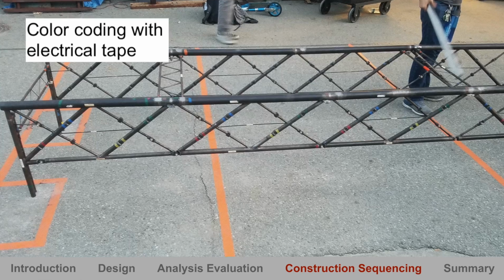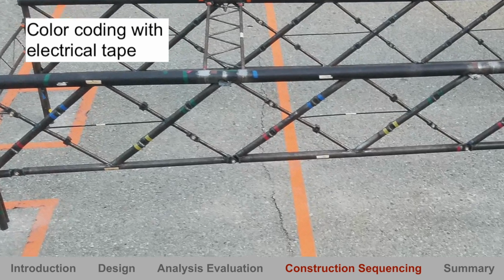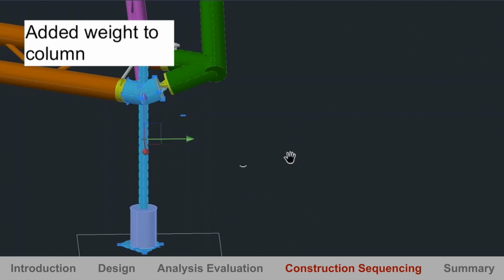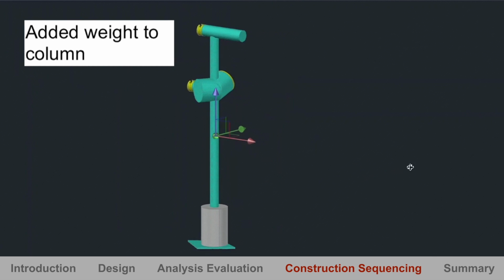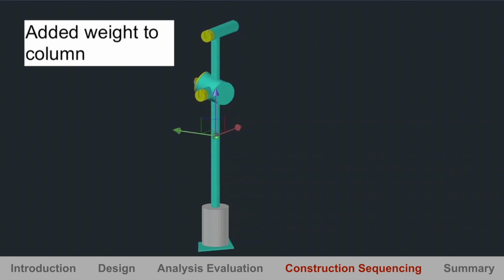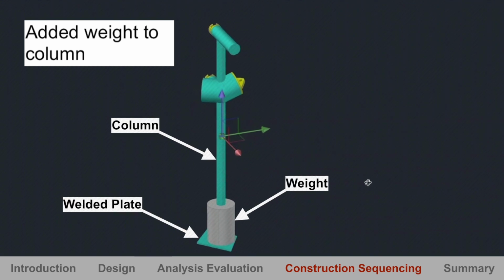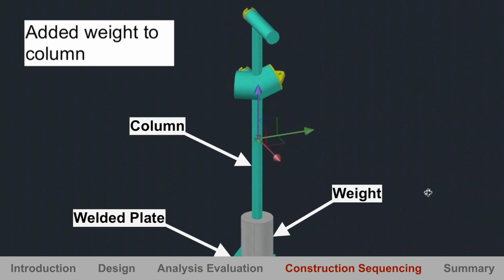To begin with, color coding the ends of the pieces with electrical tape will lower the construction time. Color coding the bridge eliminates confusion by indicating the orientation of each piece, which improves the productivity of the build. Another method to increase efficiency is adding a weight to hold up the columns so that they may stand on their own. This allows the builders to construct without holding columns, increasing the efficiency of the build.